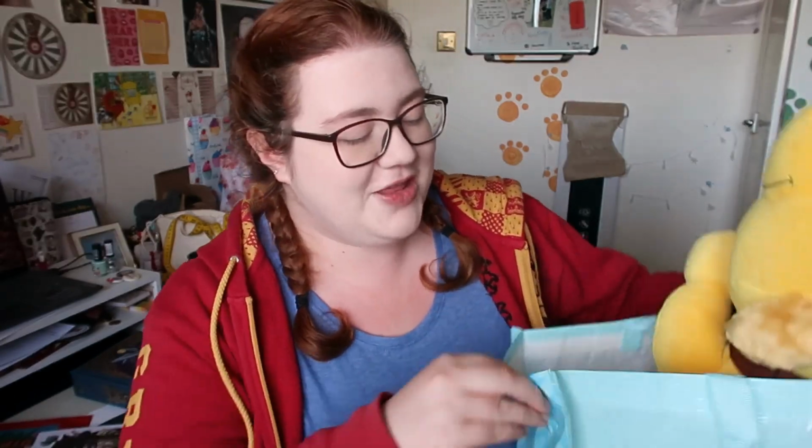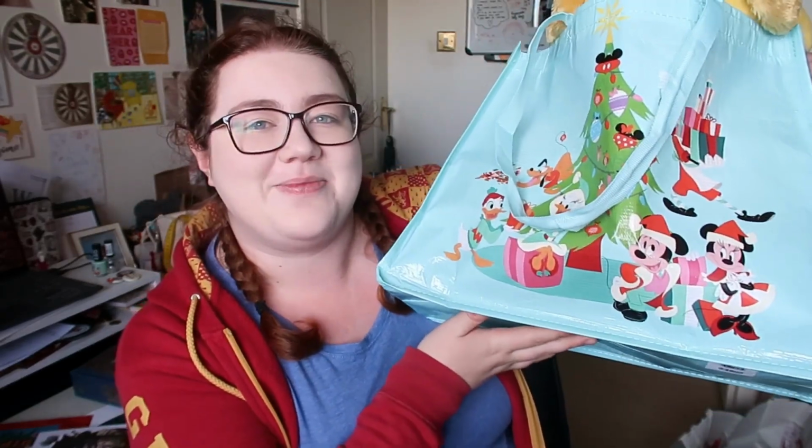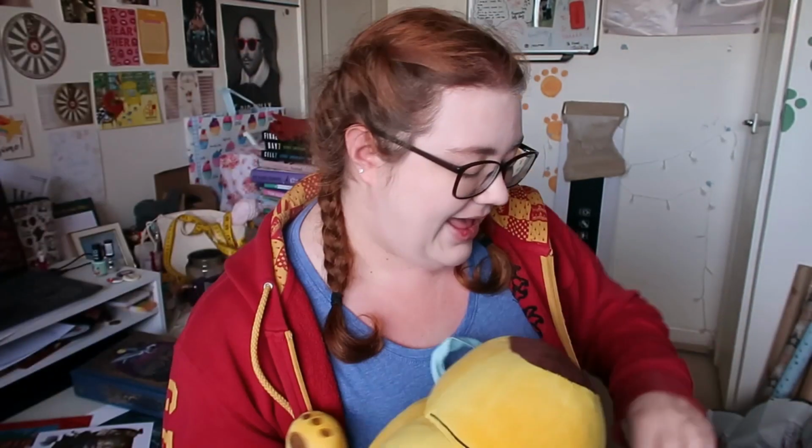I only got one thing aside from the bag. I'll show you the bag first of all. I think it was £3 because I got the big one, and it is a little Christmas scene with Mickey and Minnie. I do love the Disney store bags. They last forever. I do recommend them. And then, I mean, you can see what I got.